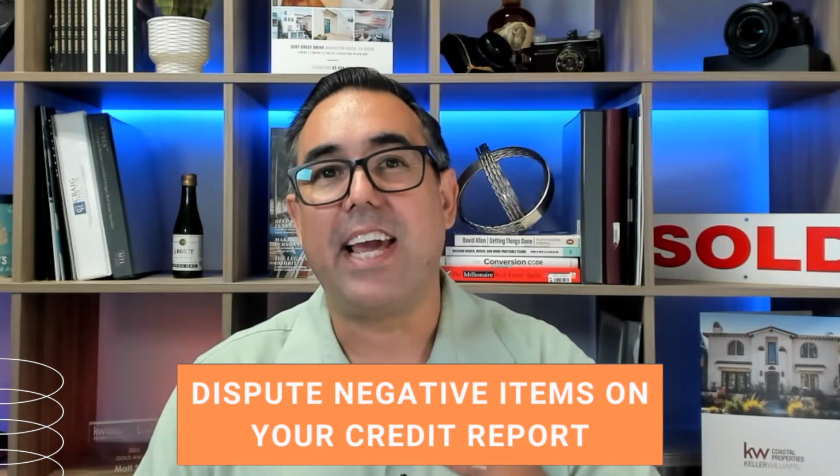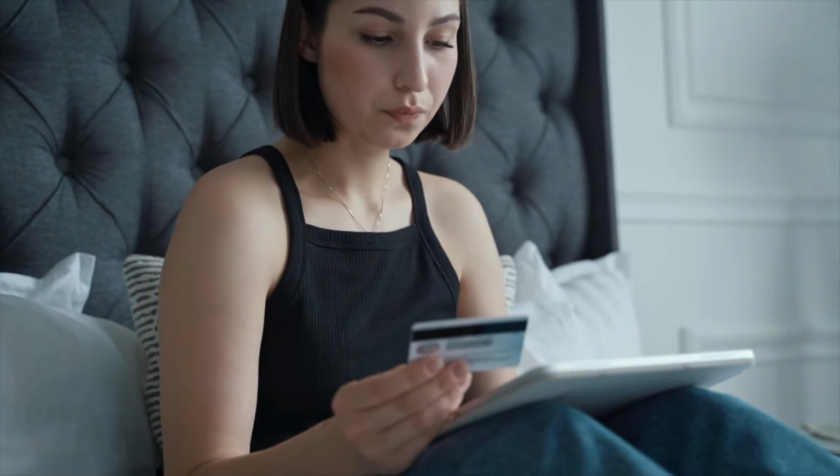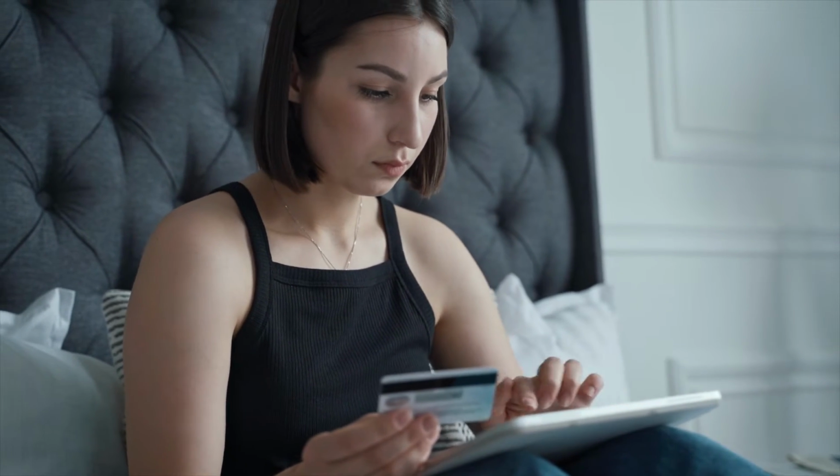Now, the other way to work on your credit and boost it up is to dispute those negative items that have been lingering out for a while. This could be late payments, maybe there's a dispute, or maybe you generally couldn't afford it at the time. But those things, even from years ago, will still be reported on your credit.